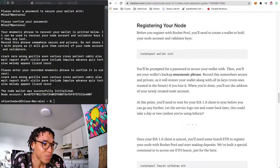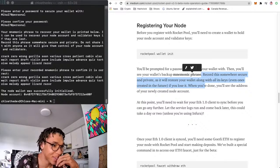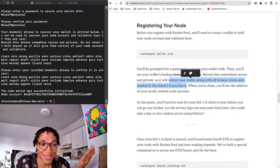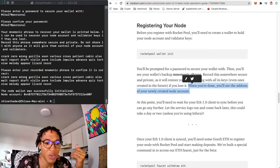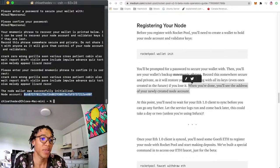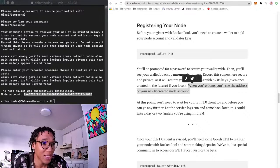Anyways, so node is registered. We got a password. We backed it up. We record it somewhere secure and private. This will show your wallet along with all of its keys, even ones created in the future. If you lose it, I'm obviously not going to use that key to make wallets ever again, just for tests. When you're done, you'll see the address of your newly created node account. I think they showed me that somewhere. I want my address too. Let's put that in the note. So I guess someone could just come in here and steal my key and address, but hey, life goes on.